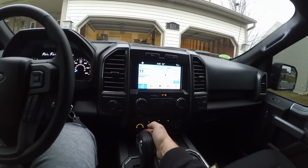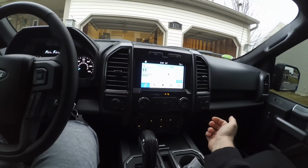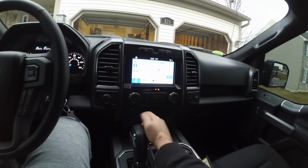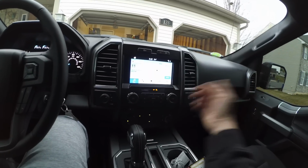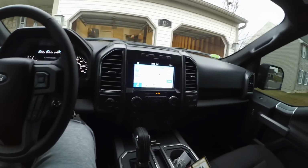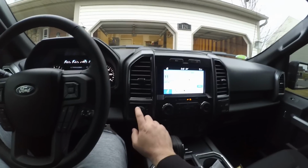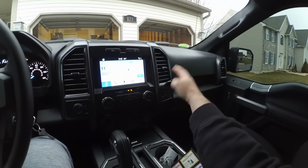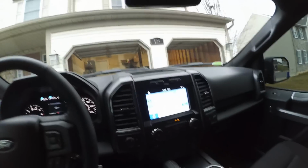So you can go all the way up, all the way down. It will keep you at on, just low, and you have to turn that off. Either direction you go, it turns it right back on again. If you touch that, it goes back on again. So that is kind of cool how they set that up. You got your 2 high, 4 low. Again, you got 12 volt, 120 volt. I think we did that.